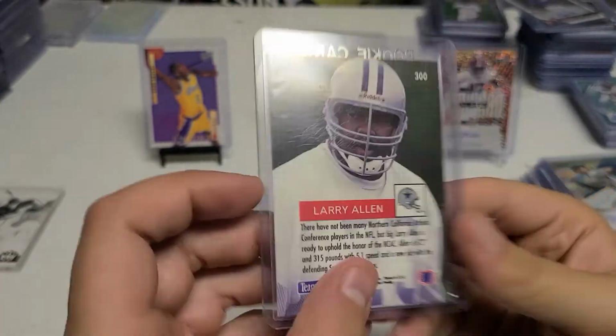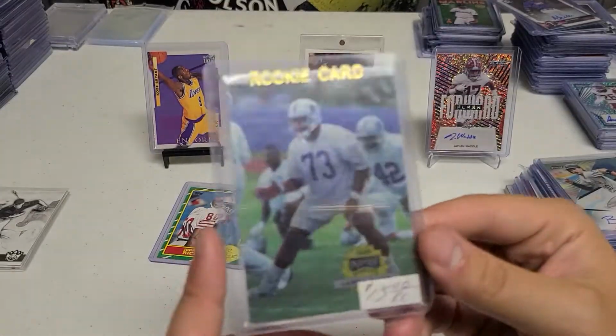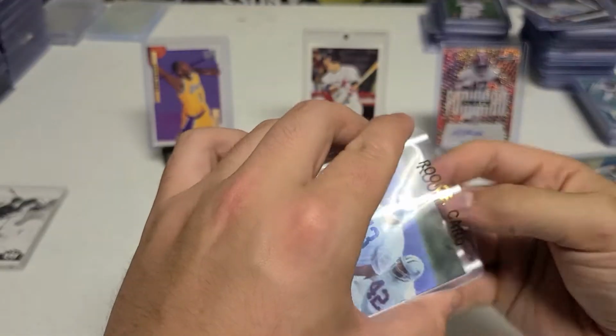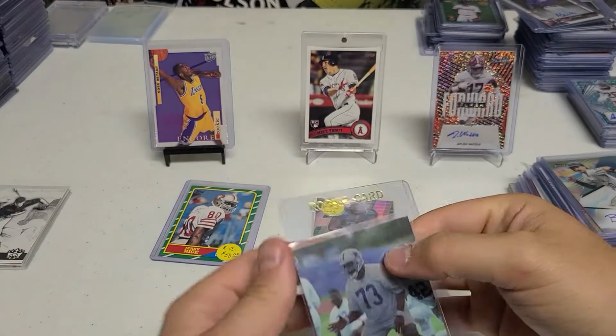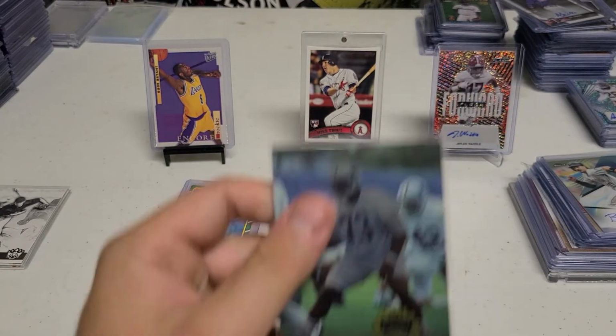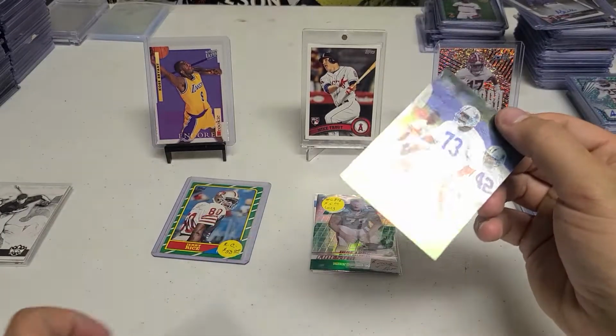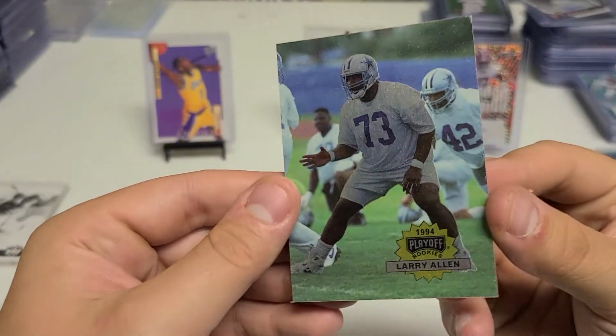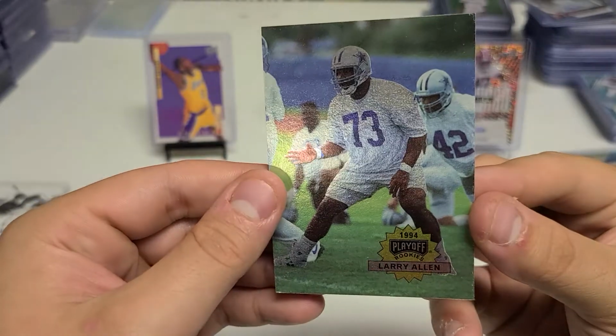Then we got a card of a player I've never had before in my collection. So I have a nice Larry Allen. He had $15 on this, so great card. This is from Playoff. Larry Allen doesn't have a lot. He's not one of those players who gets much recognition, but he is a Hall of Famer, so still a nice looking card there from Playoff 1994.